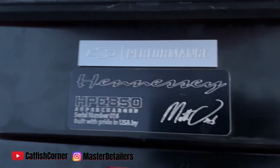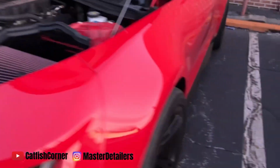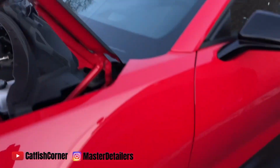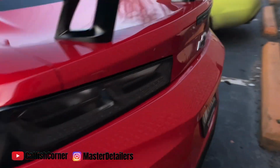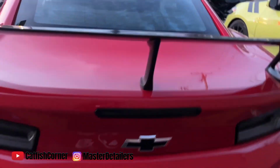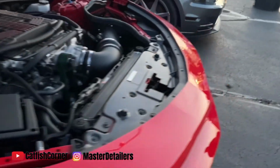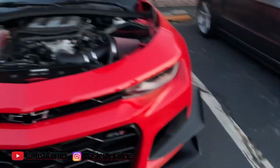Y'all see that nameplate? What that say? That say Hennessy, don't it? In the flesh, guys. So Hennessy Camaro in the flesh. Y'all see it up there? Big carbon fiber wing on the back. Yes, sir. See that big wing back there? Side skirts. Manual, you know it's a manual, guys. Come on, man. Me and you guys seen a Hennessy in the flesh.